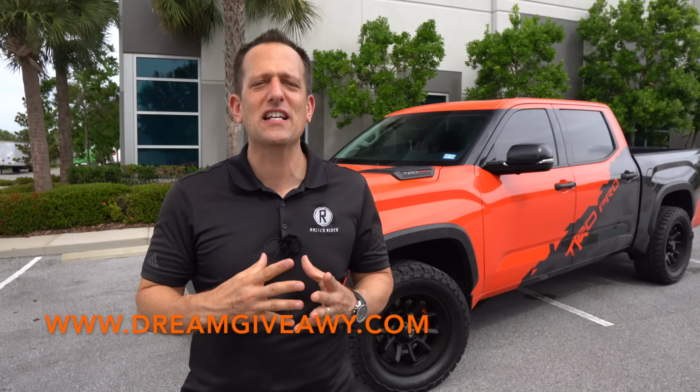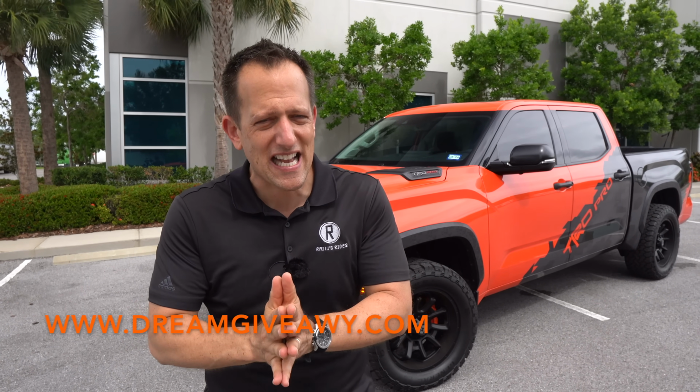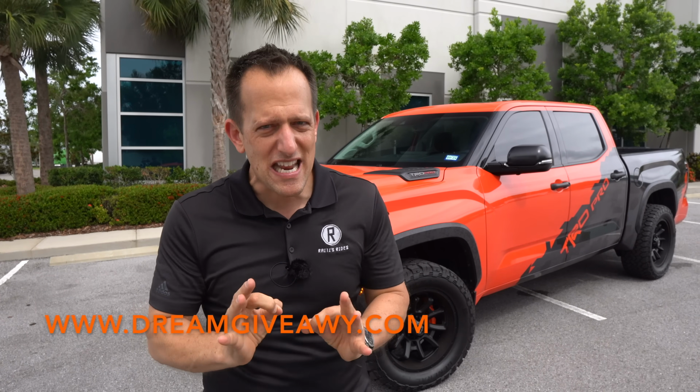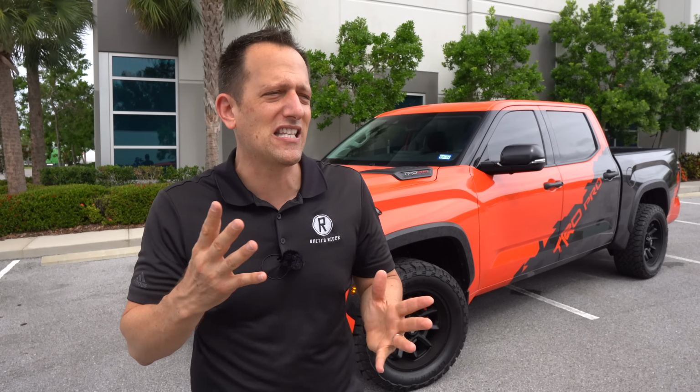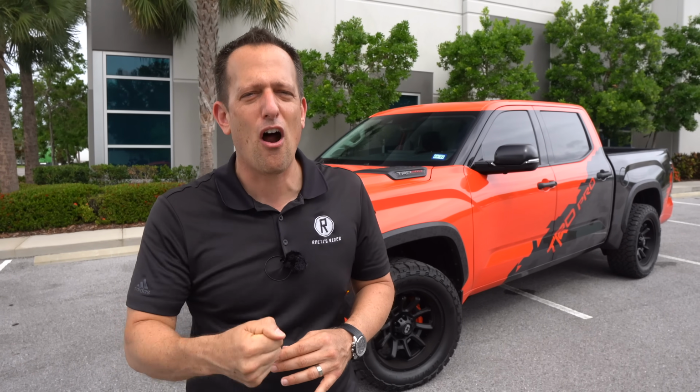There's been a lot of excitement happening in the full-size truck segment, especially with the introduction of this redesigned Tundra. It's been a hot minute since we've had an all-new Tundra, and Toyota decided to really be unique with the way they went in that direction. Now, of course, you can still get all the great grades of the Tundra, from the Platinum to the SR5 to the Limited, but it's the TRD Pro that brings that off-road supremacy.